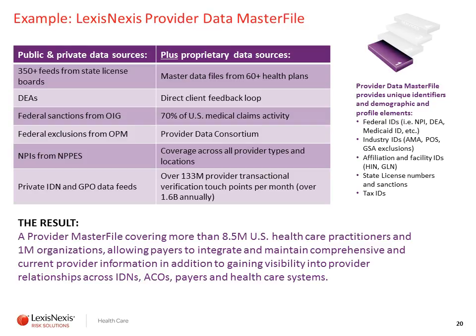So going back to the beginning when I was speaking about data sources, here are some of the example data sources that many of us use. So the proprietary or the state license boards for all different types of practitioners, not just doctors, but all types of practitioners. The DEA, both federal and state, federal sanctions, exclusions, MPIs, of course, they're sourced from MPES, private IDN and GPO feeds, integrated delivery networks, which are your health systems.